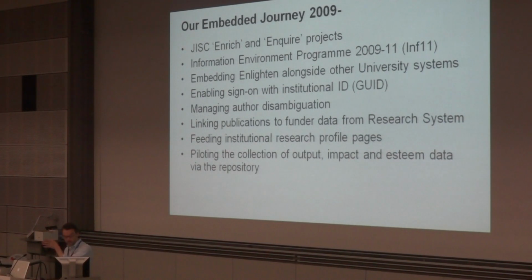Funding data, so as I'll show, we pull information about who our funders are, what the projects are, and so on, and we marry together now what the projects and the funders are. Again, that's been very interesting, putting the infrastructure in place for that, and then looking at how that actually marries together with research profile pages and capturing non-traditional information into the repository.